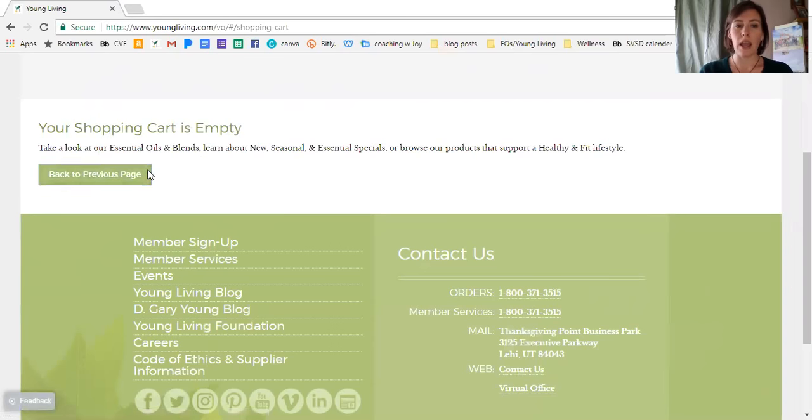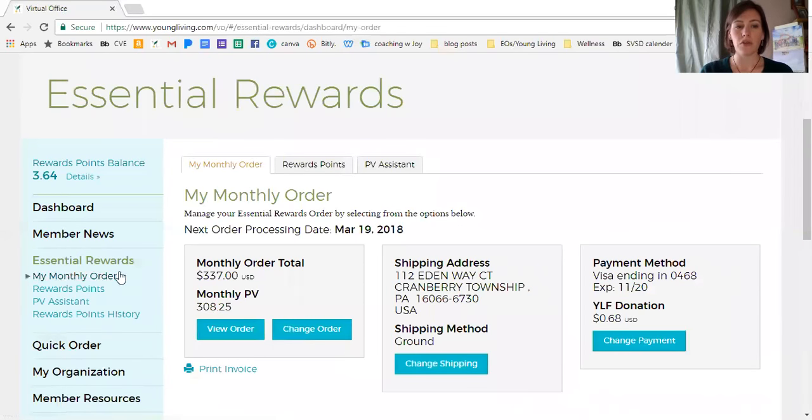But you can go ahead and make sure if you're going to do Essential Rewards that you click on the Essential Rewards column after you've logged in. You can see here that my next processing date is March 19th. I have my monthly order total already filled in and my monthly PV already filled in. I love to take advantage of the free gifts that Young Living gives us, and the highest PV that they give us for that is at 300 PV. PV again stands for product value. Sometimes that's equal to the item and sometimes it's not.